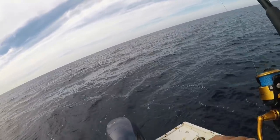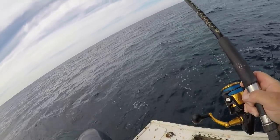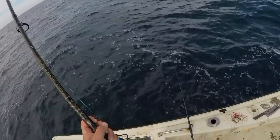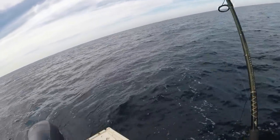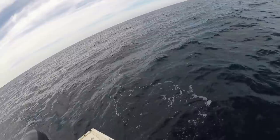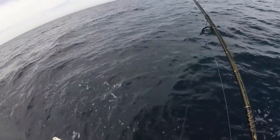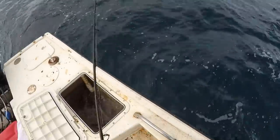All right, guys, I'm hooked up again. Literally, I just threw this right out, and this feels like a shark, though. Yeah, this is a shark. Summer, grab the gaff, babe. Just in case it's not a shark, but I have all ideas that it is a shark.